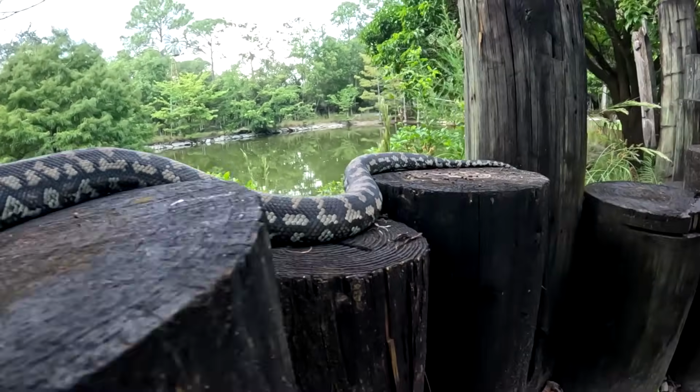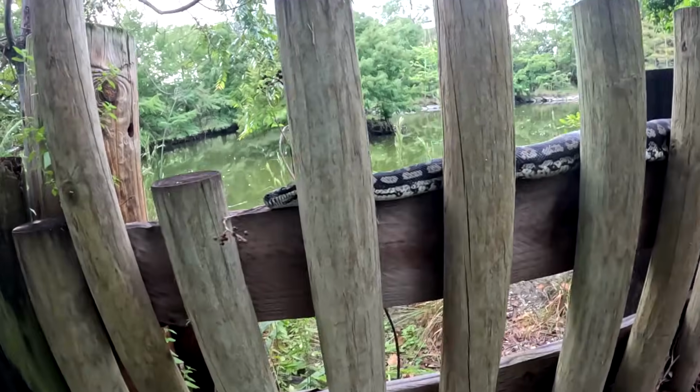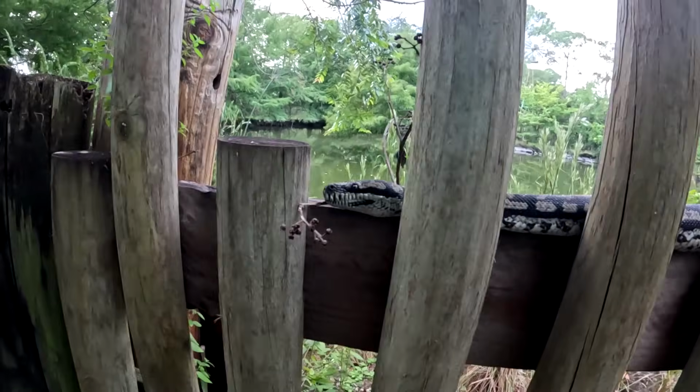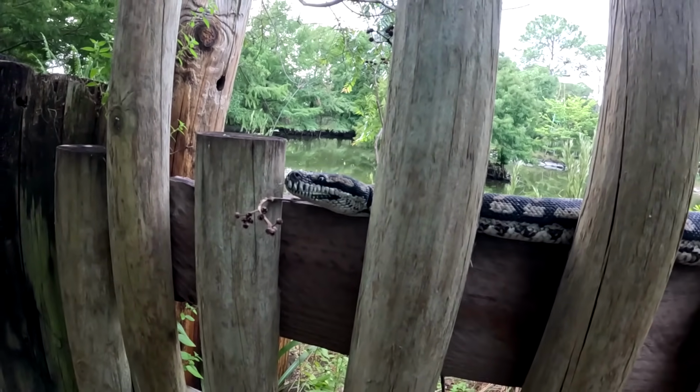Just a beautiful animal. I'd say he's about 6 foot when fully stretched out, so he's a good sized adult here, and just love seeing him kind of move around. We don't get him out often, so it's kind of fun to see him out and about.